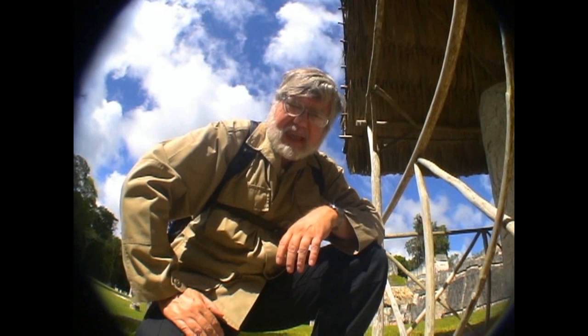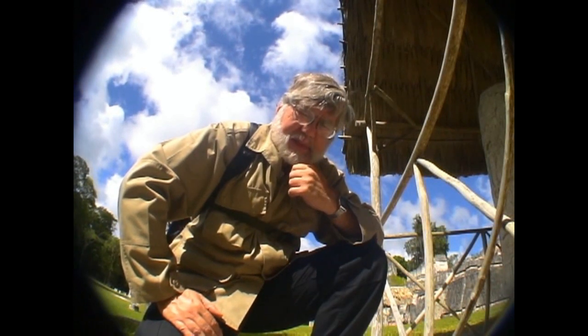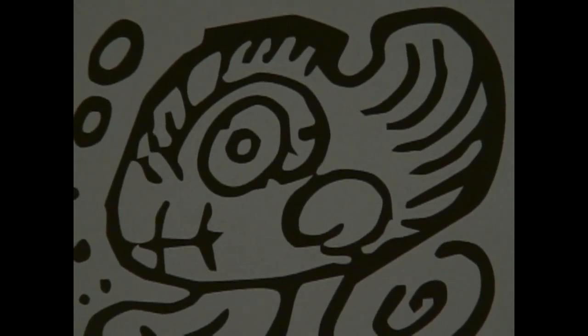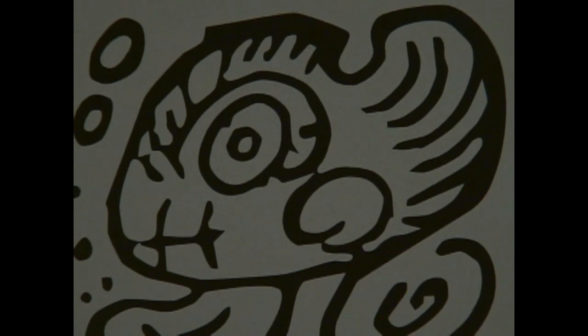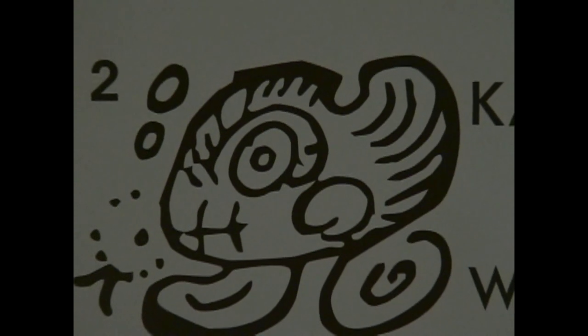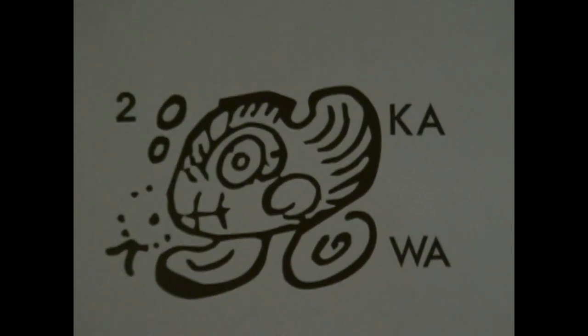Actually, of course, I can't read Maya glyphics, so I have no idea what this says. The fact of the matter is, when I was in college, almost no one could read any of the Mayan glyphics. Nowadays, we can read about 60%. This is the glyphic for cocoa. The glyphic on the top is the ka for the cocoa, and the two little circles in front of it indicate that you say the ka twice. Then the glyphic down below is wa, and that's how you get cocoa, at least in Mayan.